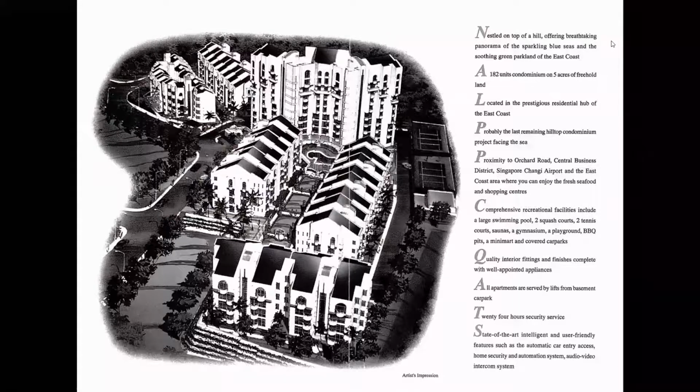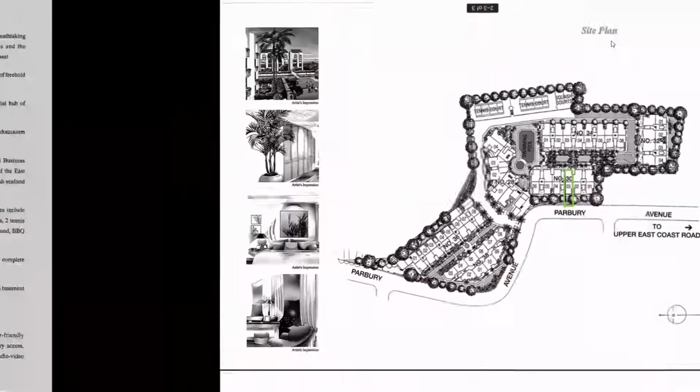Just to share with you, this development was done up by YKK in 1998, and this freehold development consists of only 182 units. And there are only two blocks that have the 1,004 square feet three bedroom, which is block 30 and block 34. And today we will be showcasing to you this unit, stack number 3.